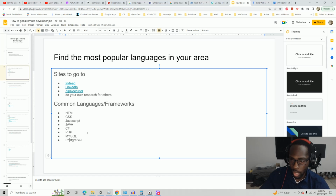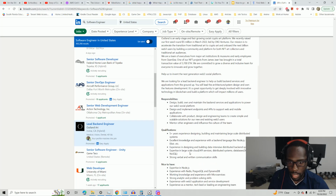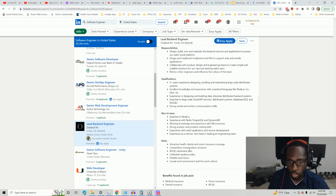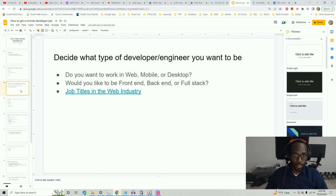There was also Python that was within some job descriptions, and even Go, but I don't really see that many software job listings that ask for the Go language, even though we did spot one. See, they also ask for Node.js, which is also getting fairly popular. But let's go into the next slide.